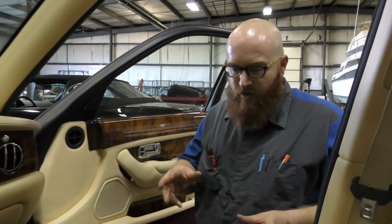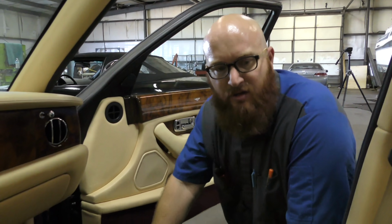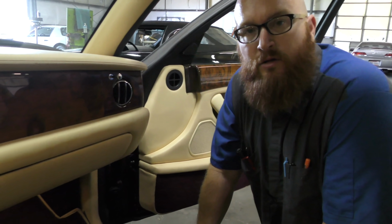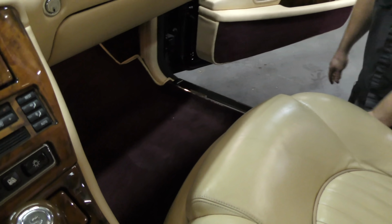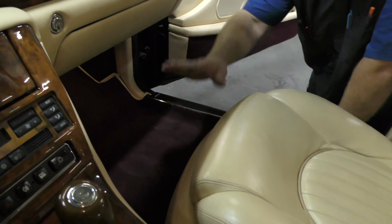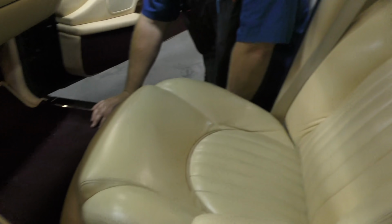And as you can see, it's got the, what do you call it? It's like a beige interior or a... No, Car Wizard. This is cream puff and wine. Cream puff and wine, huh? Yeah. That's the cool thing about Rolls and Bentleys too, is they have color combinations that you won't find on a Cadillac, you won't find on a Lincoln.